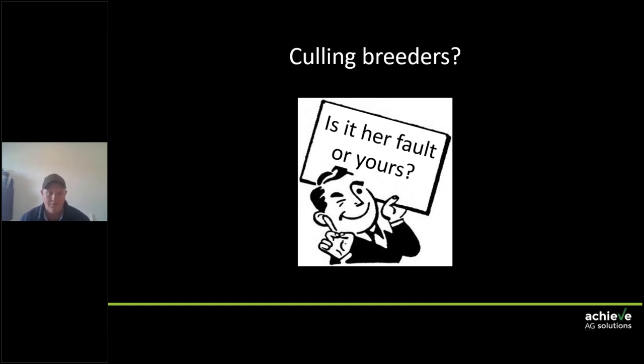Are we culling her because she doesn't look quite right, but ultimately that's because we either didn't feed her properly or we don't realise that she was born as a twin? And when I say that we didn't feed her properly, that happens a lot in mature ewes. Pressure comes on, we need to sell some breeding ewes.